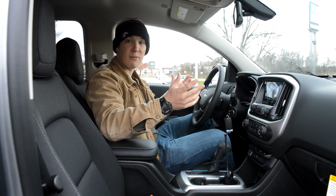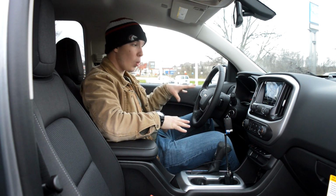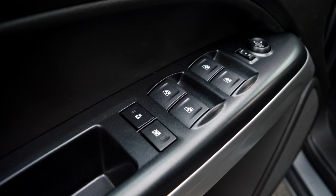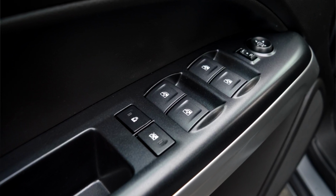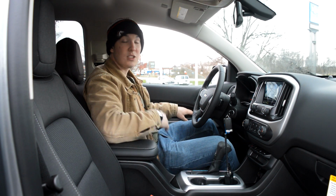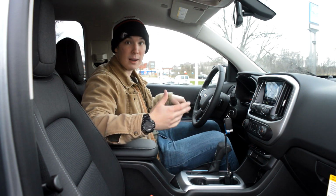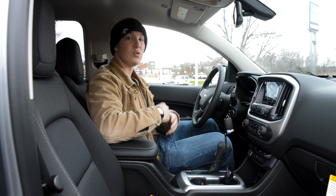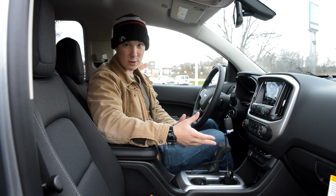But I'm still going to give you a full comprehensive interior tour here, starting with the door panels. I mentioned this in my GMC Canyon video. All the windows are auto one-touch down. So one tap, all the windows go down. That's really cool because most vehicles, pickup trucks, SUVs, cars, they only have the driver's side as one touch down. So it's really nice that Chevy included all the windows as one touch down.